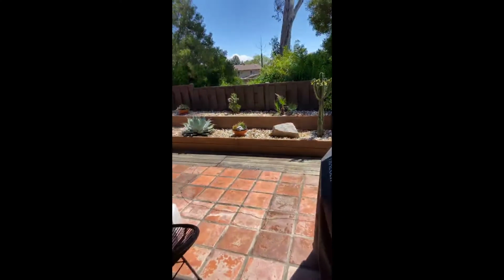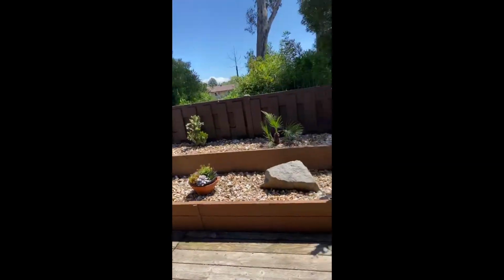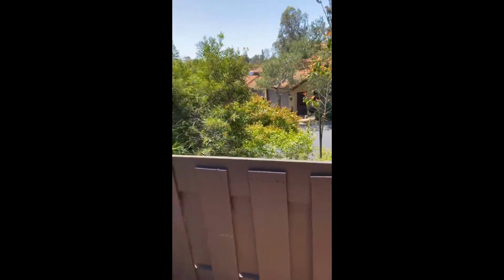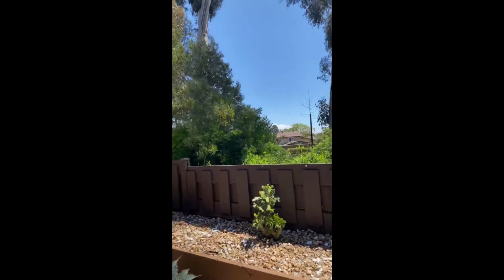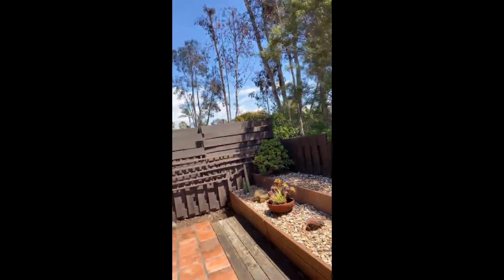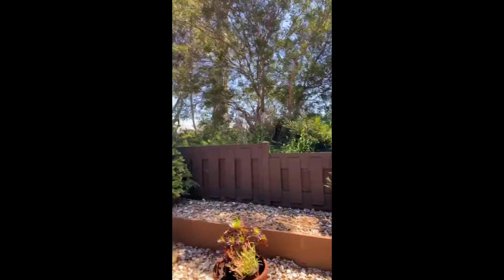And we'll go around. So Erin, the seller, likes to entertain. She has a very low maintenance, cute little sitting area. You can access the front door here again if you want to, but this is your back view. There are no real people or anything. You have your neighbors next door, but very private.